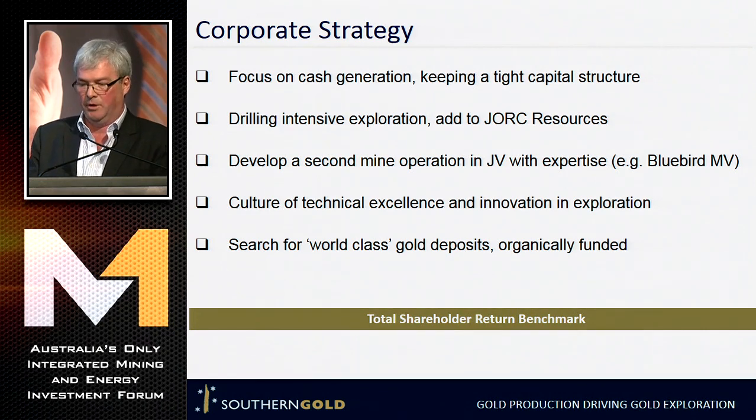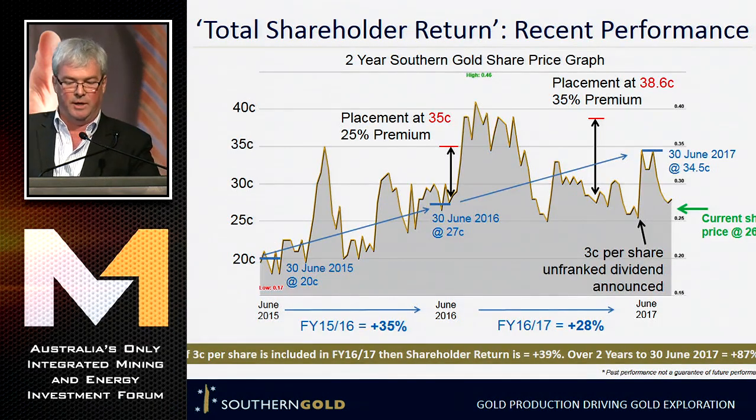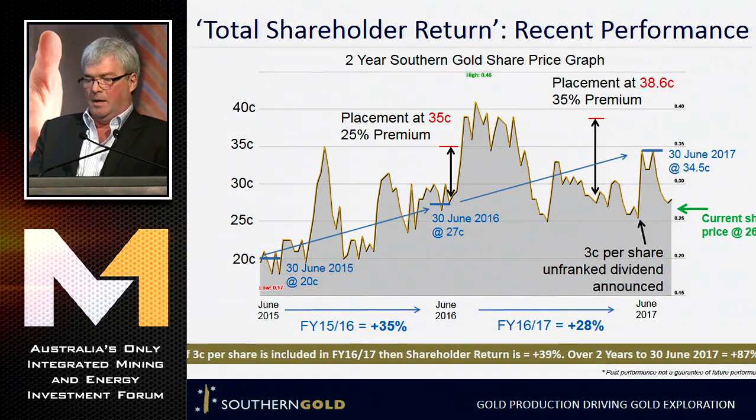We take that total shareholder return benchmark pretty seriously. So how are we actually going on that front? It's always a little bit subjective, this sort of stuff, so I've just highlighted that it's a bit complicated, this graph, but I'm basically trying to illustrate the returns to shareholders over the last 2 financial years.